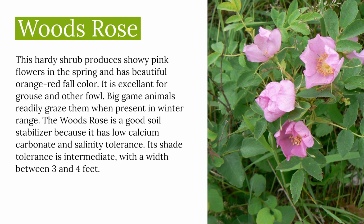The woods rose is a hardy shrub that produces showy pink flowers in the spring and has beautiful orange-red fall color. It is excellent for grouse and other fowl. Big game animals readily graze them when present in winter range. The woods rose is a good soil stabilizer because it has low calcium carbonate and salinity tolerance. Its shade tolerance is intermediate with a width between 3 and 4 feet.